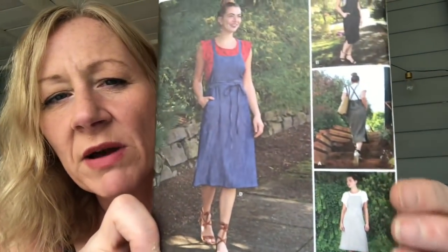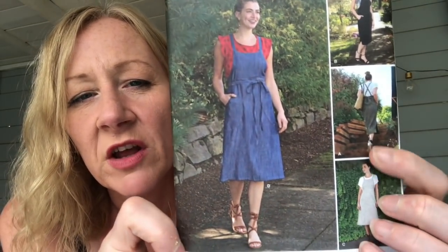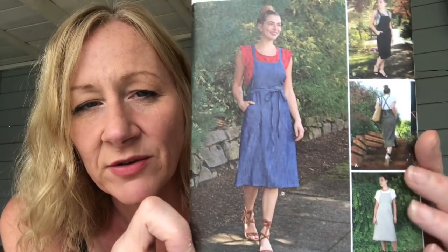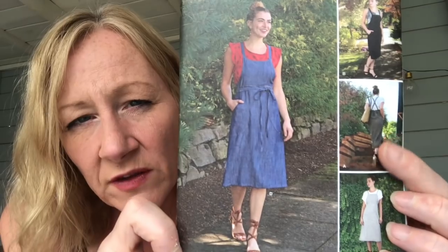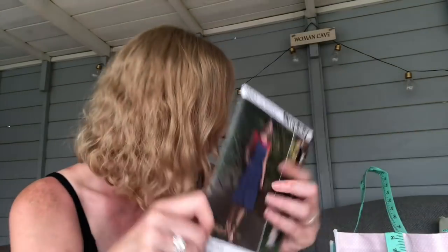Next up we have Simplicity 8641. This is a collaboration with Sew House 7, and this is like a dungaree dress, and I thought that looked quite nice. It reminds me very much of the Burnside bibs that Sew House 7 did, and I've made those and I absolutely love them. So I thought that this would be quite nice to make as a dress version. So yeah, really like that one.